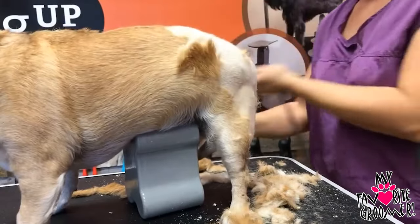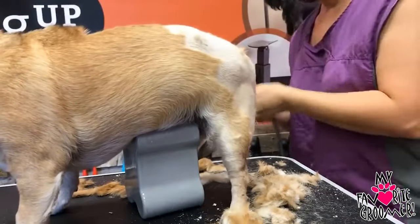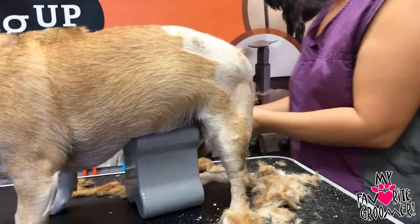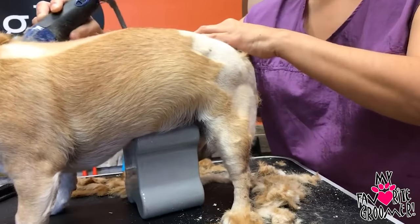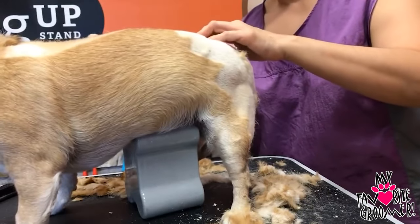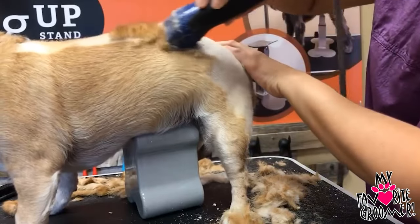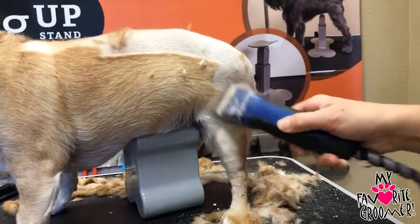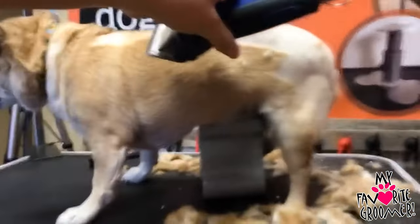You can ask some questions, but I try not to get too personal if I don't need to. I don't know what happened, you know what I mean? She was about every 2 to 3 months, but I haven't seen her in over 6 months at this point. Look how much hair is gonna be gone.